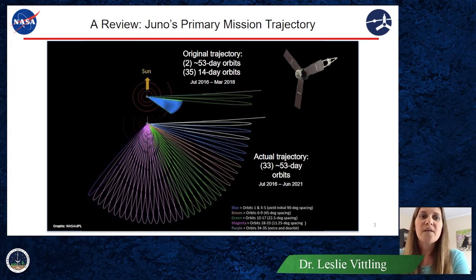Now, what ultimately happened is that we had the two 53-day capture orbits, but just before the PRM, or the burn, was to execute, there was a fault reading with the main engine check valve. An analysis determined there was actually a risk of main engine failure if the burn was to proceed. So the project did not want to accept this risk and instead left the spacecraft in 53-day orbits. And that's what this diagram is showing you.